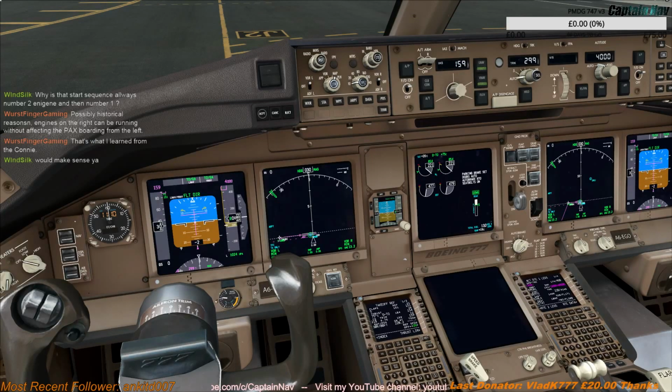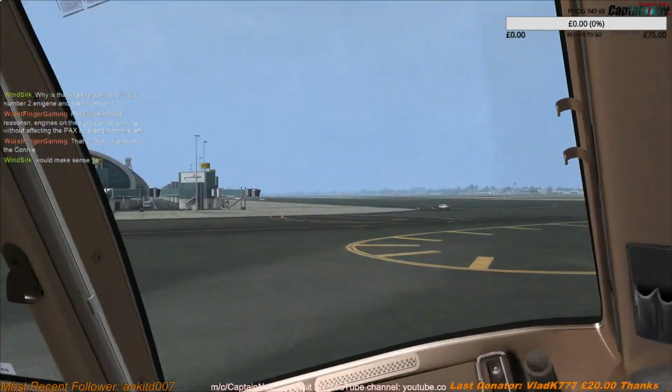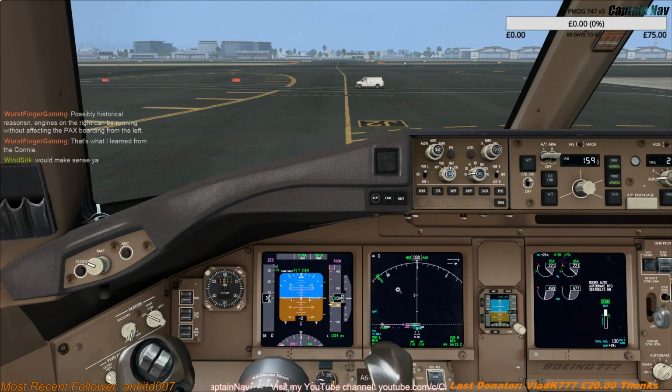That's probably it. Right, the cabin is ready. Cabin crew, take your seats. Clear left. Clear right. Makes me think that I'm not connected properly there. Cool, now I'm connected. Okay, let's go.